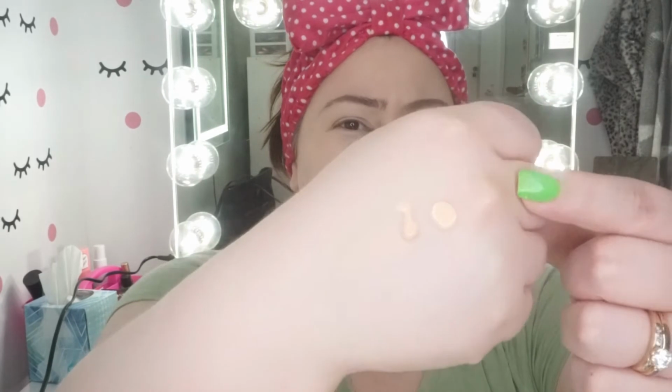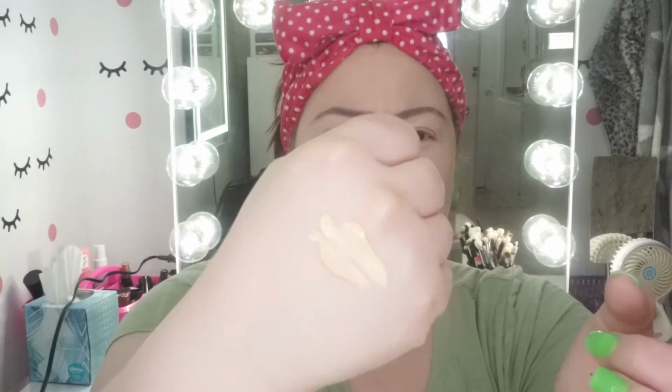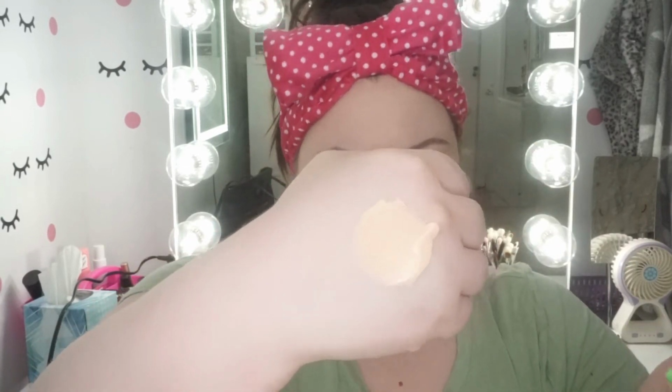So I just wanted to show you how both of them look. The shade I have in both is the same, the shade Snow. Right here I'm putting the Born This Way Matte Foundation, and right next to it a little tiny bit of the Peach Perfect foundation, so you can see the shade is virtually the same. That's a good thing. They're 100% the same. I can mix them together and it brings up the same shade, which is nice.